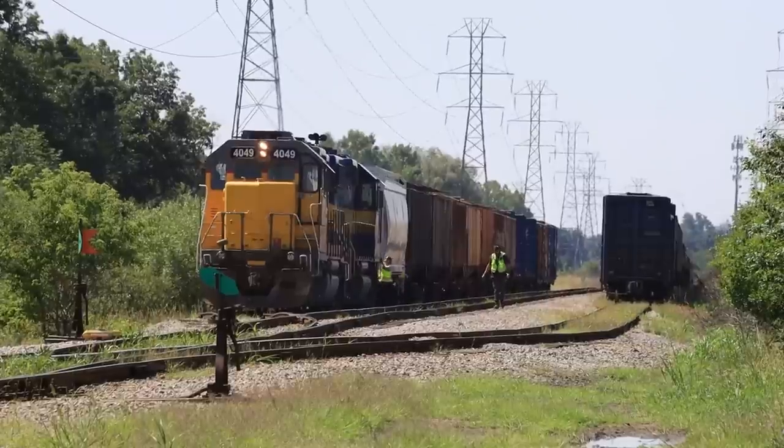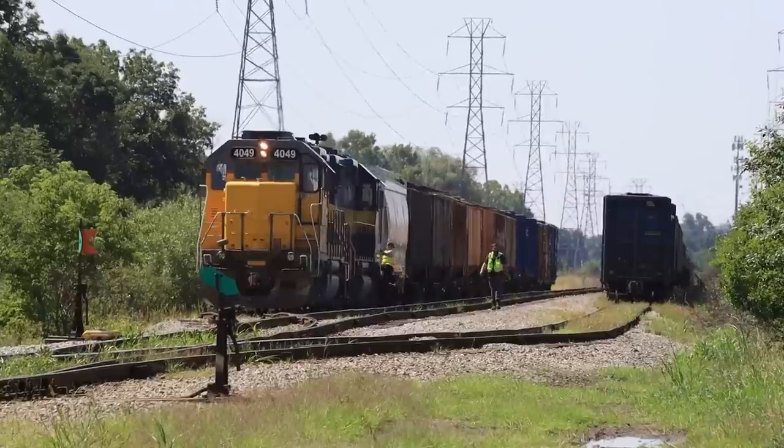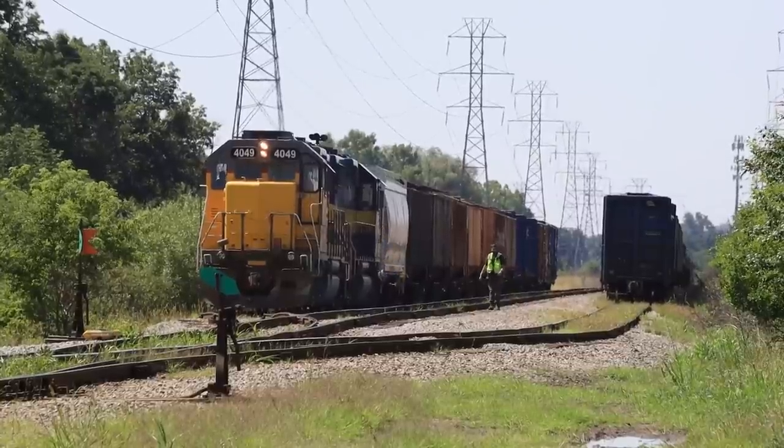Today's operator of the Ann Arbor, Watco, owns and operates a variety of short lines throughout the country and has been the railroad's operator since 2013.